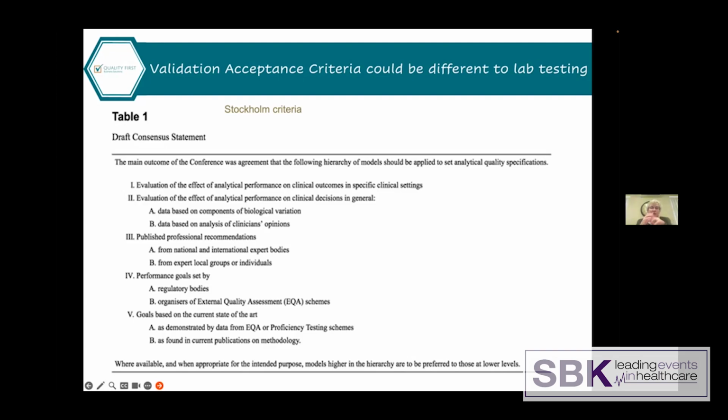So the gist of this slide is that, under ISO 15189, you shall have acceptance criteria that you will use to ensure that your point of care verification is acceptable and the error margin is acceptable. It now allows you to go look at other places for criteria to use.